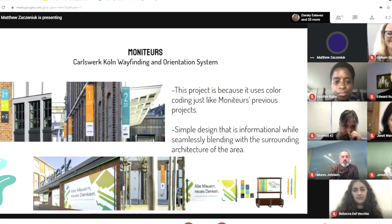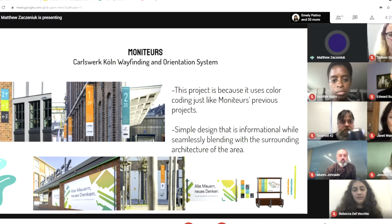Another piece of inspiration that I found was from the same group that did a wayfinding and orientation system for the city of Karlsruhe in Germany. I like this project because it uses color coding just like Monitors' previous project. It is a simple design that is informational while seamlessly blending in with the surrounding architecture of the area. So in all, the reason I chose this was because one, it's an effective way to get people around, but two, it doesn't take away from the natural architecture of the area. Like, it's not an eyesore.